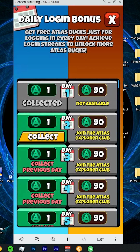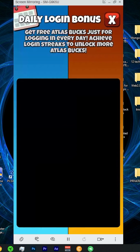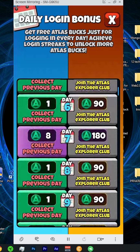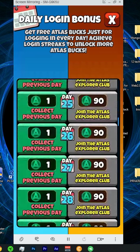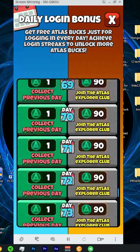So basically, once you look at your daily login, you guys can click collect, and as you collect, you have an Alice buck. And as you scroll down, you have a higher chance of logging in and gaining more and more Alice bucks. So as you gain over this period of time, through 7 days, through the 14 days, and going all the way down to 90 days, you guys have the ability to earn 200 Alice bucks, right?